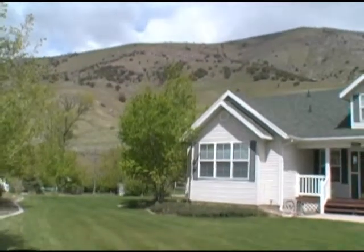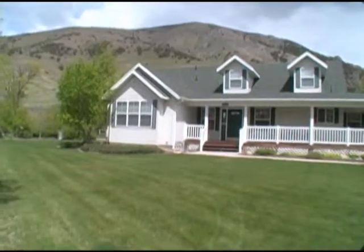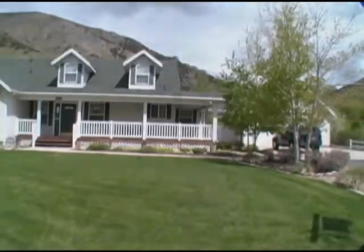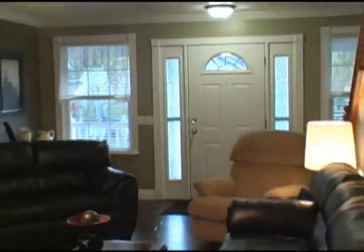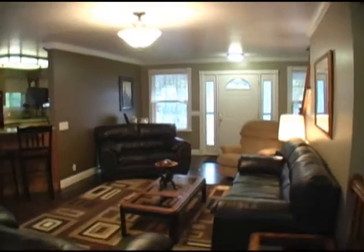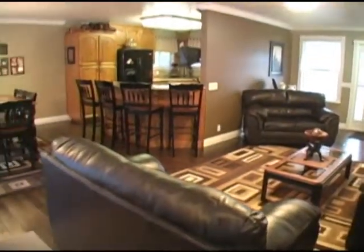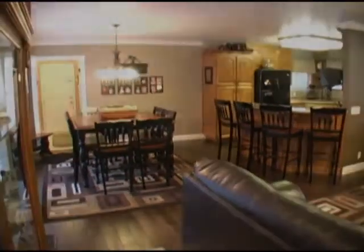You'll love the secluded atmosphere of this well-cared-for home located against the base of the Blacksmith Fork Canyon. This great room is the perfect place to welcome your guests. The area has been newly remodeled with crown molding, two-tone paint, rich colored hardwood floors, and upgraded lighting fixtures.